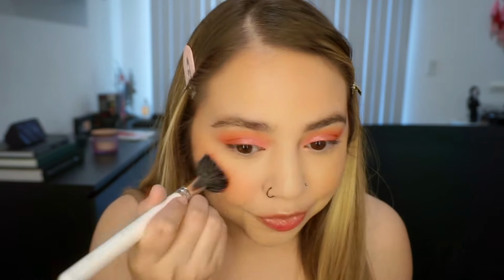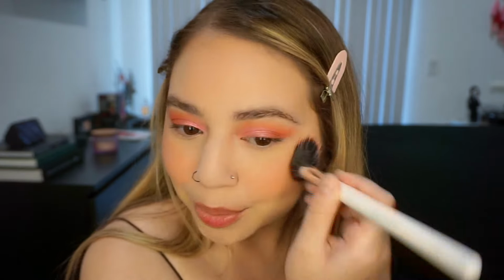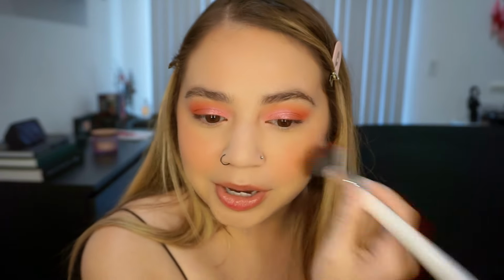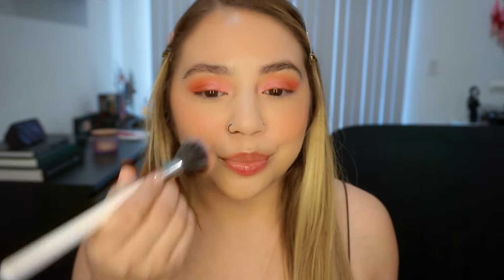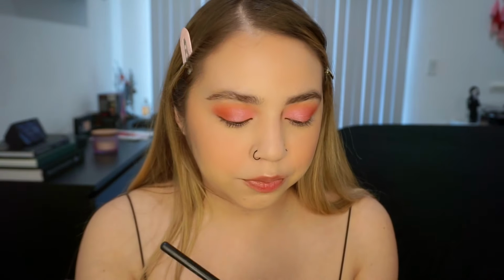Okay, you get a good amount of blush. I didn't really take too much either. It's going on fine, on top of powder. I did set my under eyes and stuff, and it seems to be going on fine. It's not lifting my foundation or anything, so it looks good. Again, this is the shade Hey Sugar. I really like this one. It is super pretty. I'm gonna contour my nose really quick and then we'll move on to the highlighter.